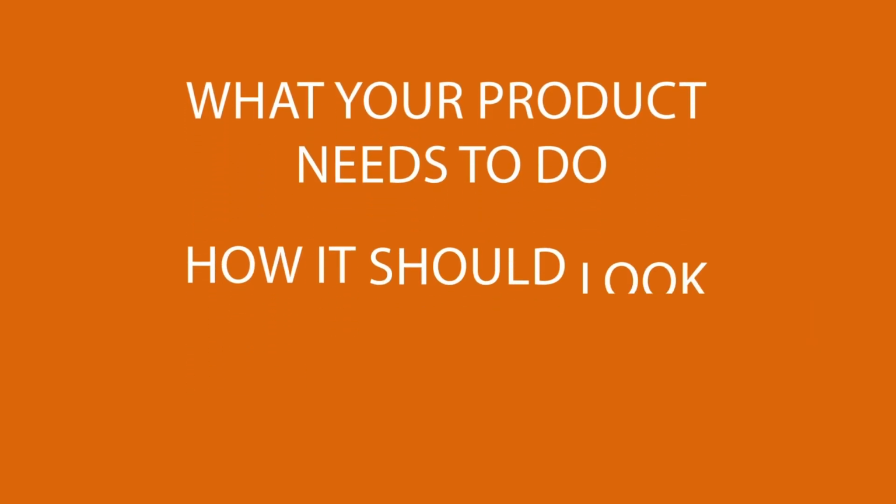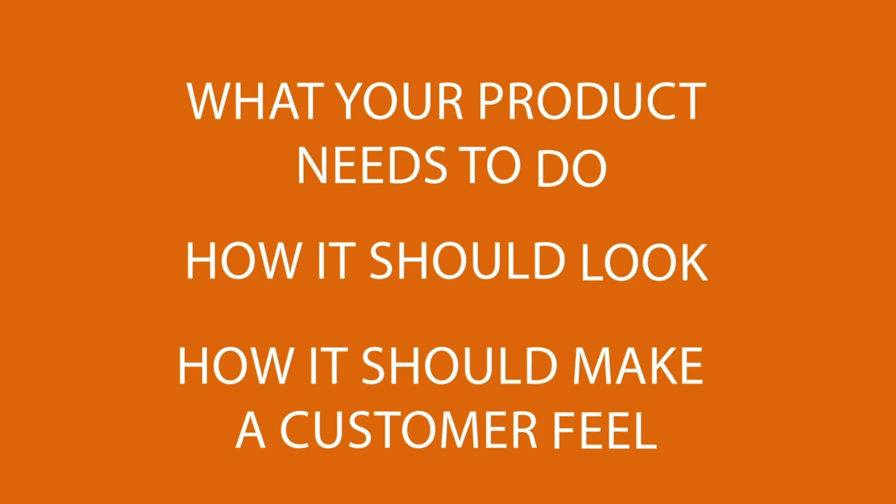We've seen that if you do this, you're more likely onto a better idea, and you'll have a clear direct path about how to move forward. You're going to know what your product needs to do, how it should look, and how it should make a customer feel. It sounds complex, but this document makes it super easy.